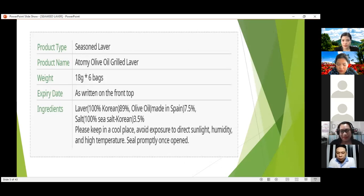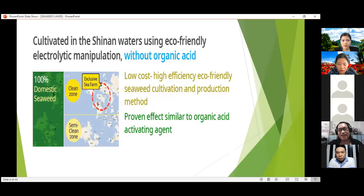So, totoo po 'yan. So, cultivated in the Shannon waters using eco-friendly electrolytic manipulation without organic acid. So, ito po yung location kung saan po siya kinotivate. So, it has low cost, high efficiency, eco-friendly seaweed cultivation and production method, and it has proven effect similar to organic acid activating agent. So, inaral po talaga nila.